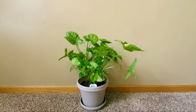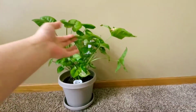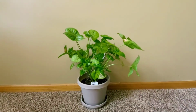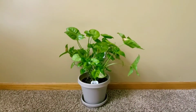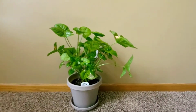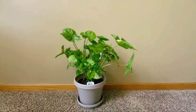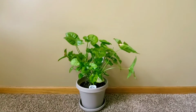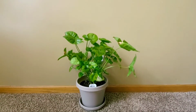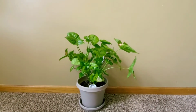Syngoniums, what I've noticed is that they can tolerate a lot of low light options. But as you could see, that was a part of my experiment, is that she can get very leggy. She's not as lush as my other Syngoniums. And she doesn't grow as much. And that's just a rule of thumb. The less light you have, the less growth that they get. But she's doing fine, but she's not doing exemplary. So that's a big difference.